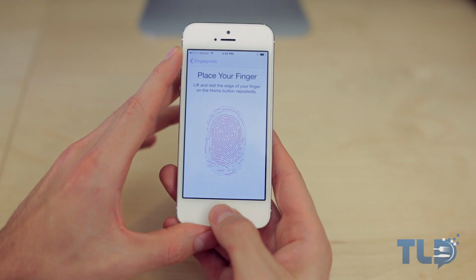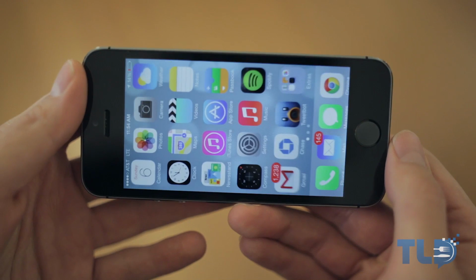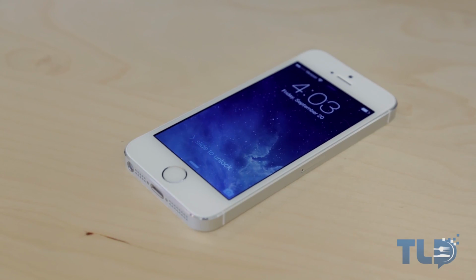Last up is the fingerprint reader, aka Apple's Touch ID sensor, which allows you to not only unlock your phone with your fingerprint, but you can also verify purchases in iTunes and the App Store, which is really convenient.